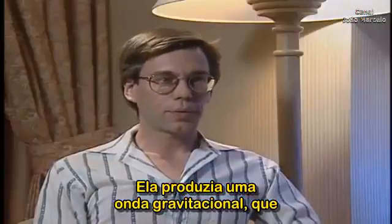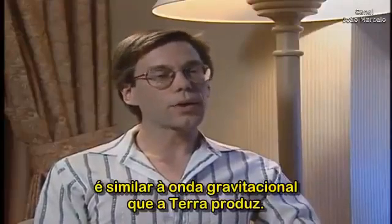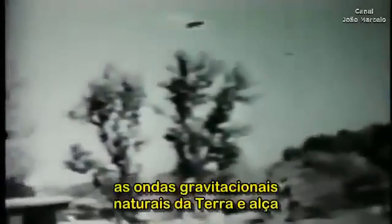How does the craft achieve lift? It produces a gravity wave, which is similar to the gravity wave that the Earth produces. However, the craft phase shifts the wave. In other words, it turns the wave, not really in an opposite polarity, but something to that effect, where it will work against the natural gravity wave of the Earth, and it produces a lift in that effect.